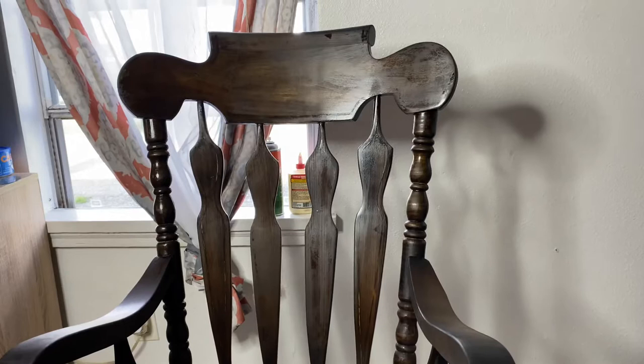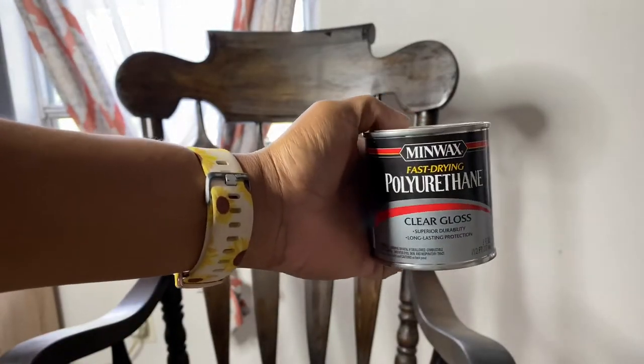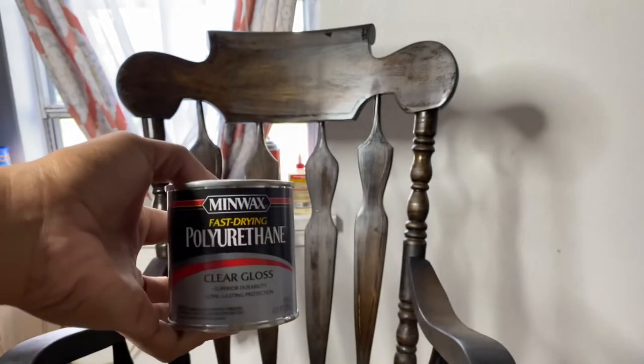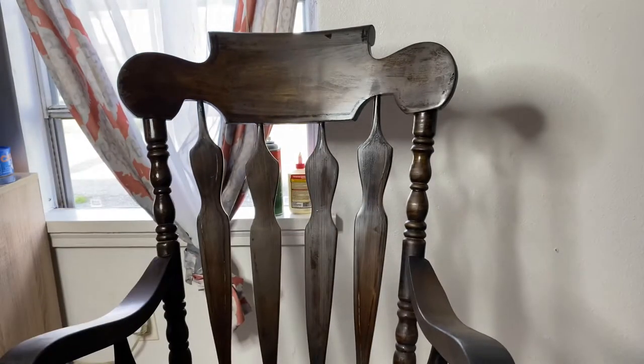But I'm gonna go ahead and put some gloss on there, and let's see, let me grab that. I'm gonna be using this bad boy. And then I'm gonna let it sit for like 3 hours or so, and then I'm gonna put another coat on there. So let's get started.